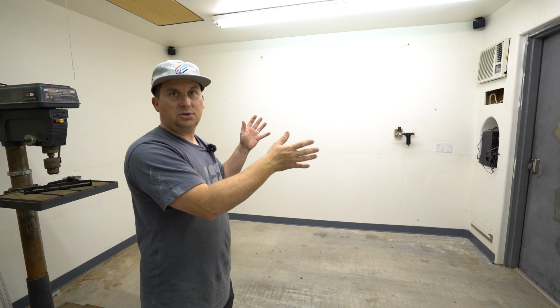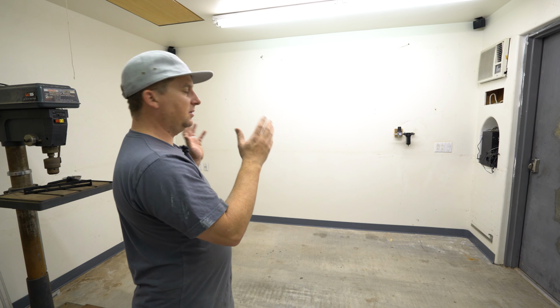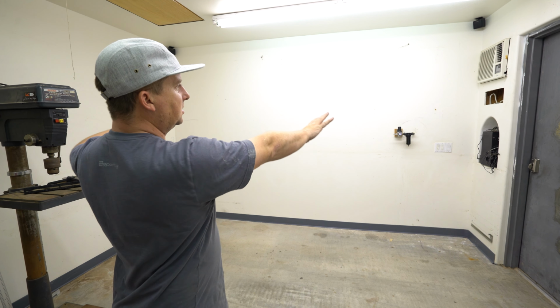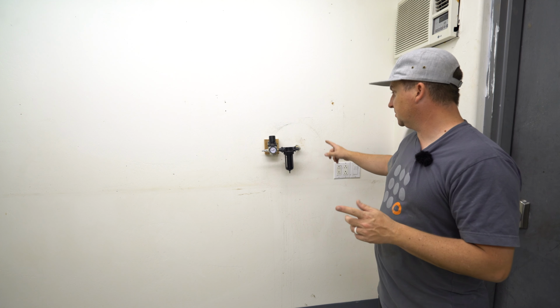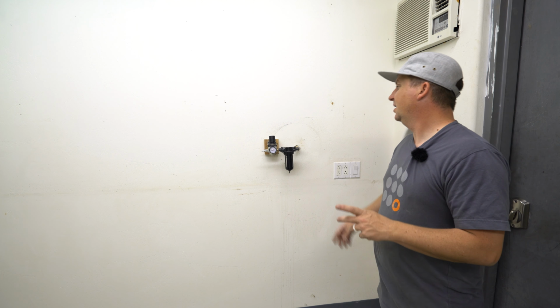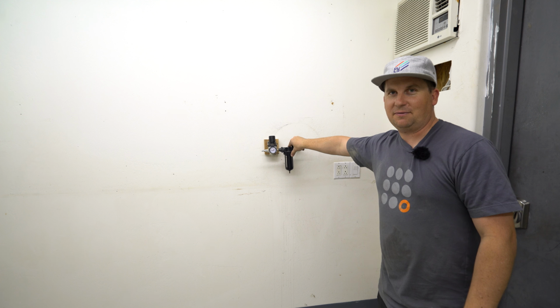I'm gonna take my Husky toolbox that you saw in my shop video and bring that over here. That's gonna still be a staple of the channel. But yeah, I'm gonna paint this, clean it up. We got some interesting stuff. Over here on the other side of the wall is a compressor. Super handy, and I can pull air from here. Except it's got a leak and it's got a couple problems and it's in the prime real estate for filming.